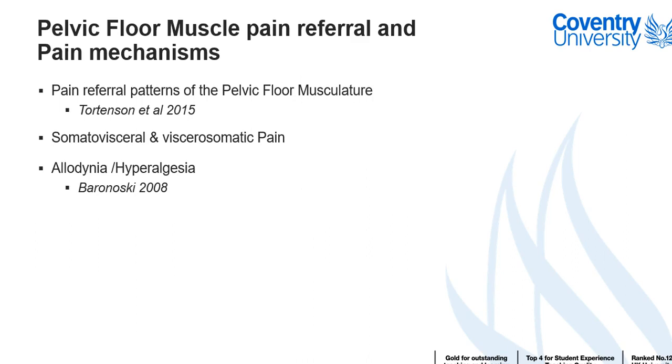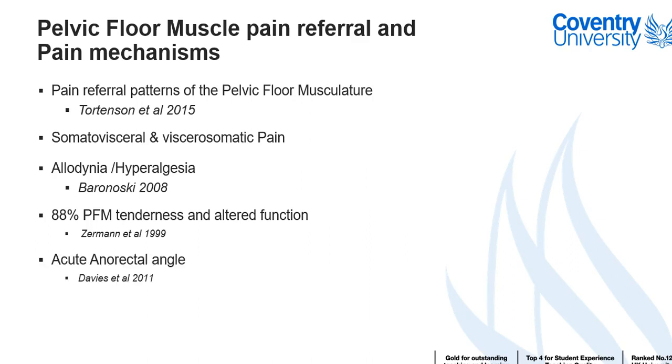We get lots of allodynia. So these patients, when you palpate their abdomen, which you can do, you're a musculoskeletal or sports physio, when you palpate that rectus abdominis, it's painful, or there's referred pain, or there's an allodynic response. You palpate their groin adductor group, their pubic symphysis, there is allodynia, hyperalgesia. You get a lot of pelvic floor muscle tenderness, altered function. And this is something we look at on transperineal ultrasound. You get spasm in the puborectalis, which is a part of the pelvic floor muscle, and that leads to a change in the anorectal angle.